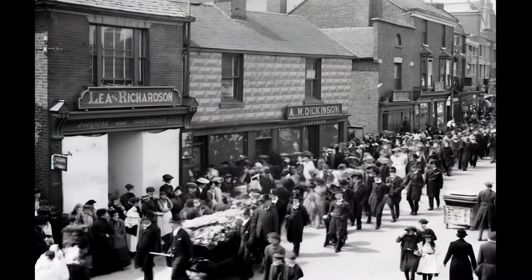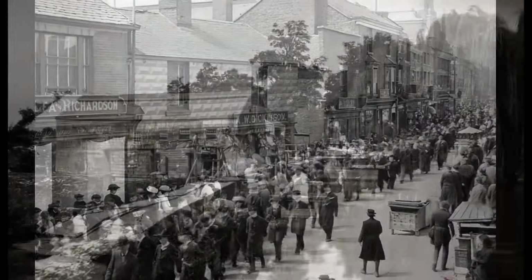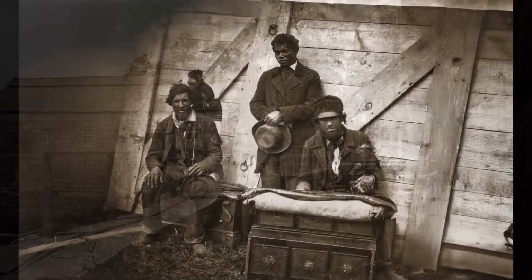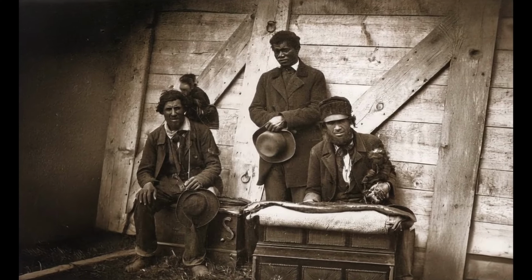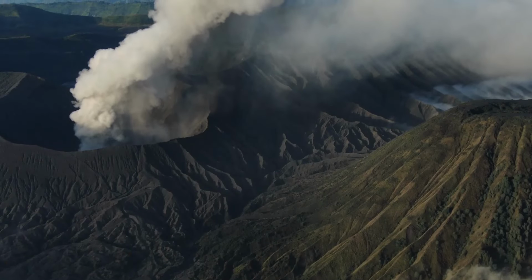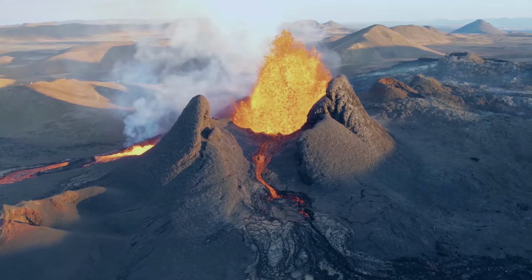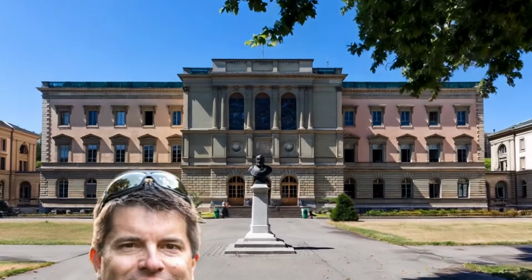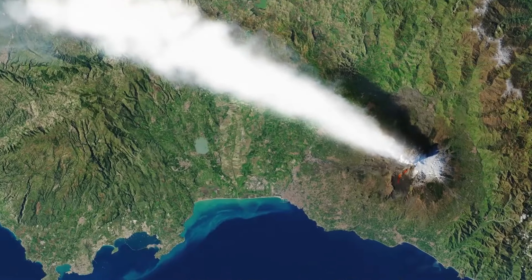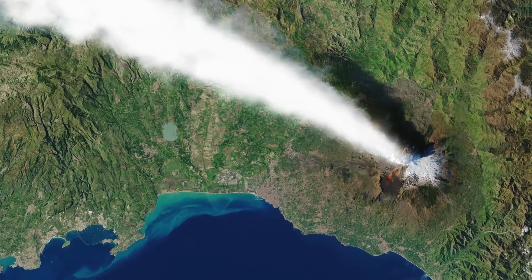But that is the only positive aftermath. In England and Ireland, people struggled to find food. The crops were so bad that year, and this year without summer cost them lives, all because of the eruption in Indonesia. While many other volcanoes have erupted since then, none have had consequences as dramatic as Tambora. However, climate professor Marcus Stoffel from the University of Geneva believes potential serious eruptions aren't just a matter of luck, it's only a matter of time.